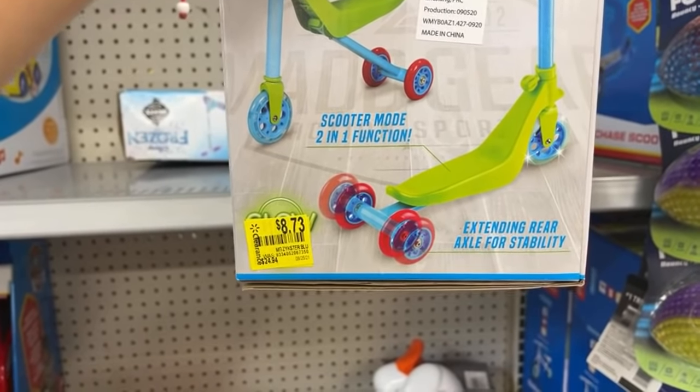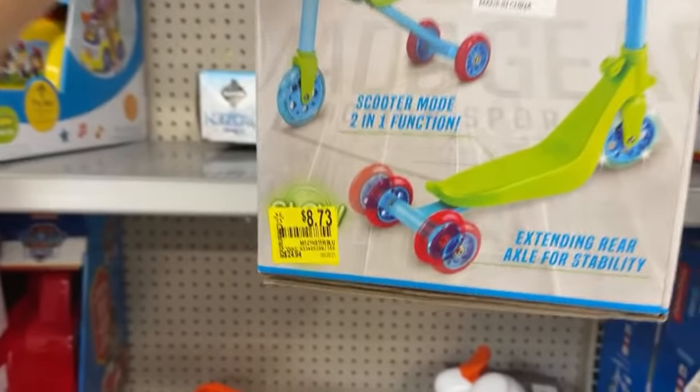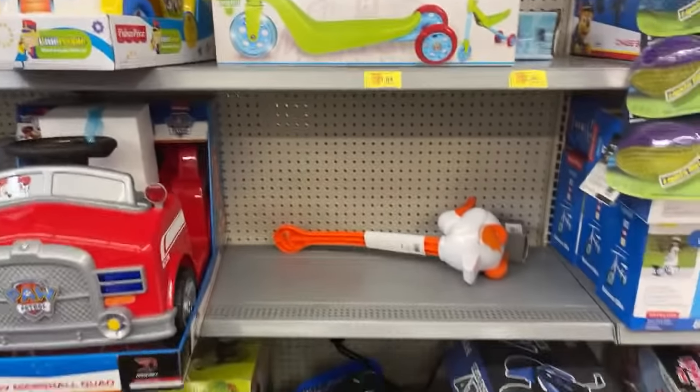Okay, guys. Putting on my shoes. Now I'm heading to Walmart. The employees took all of the $30 ones. Yeah, guys, they're marking everything. So that's how I knew they were going to be gone. But I just wanted to come really quick and check it out myself.